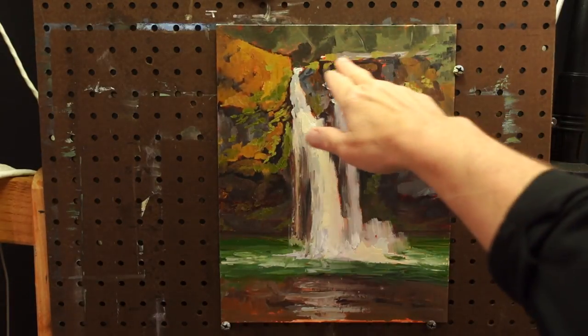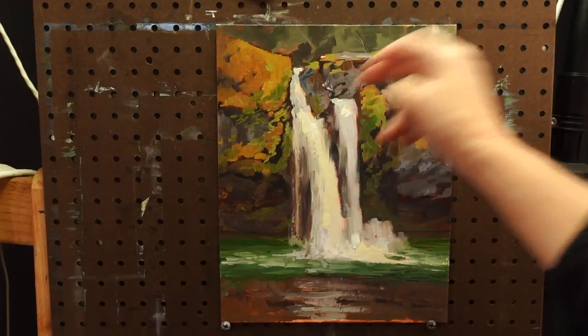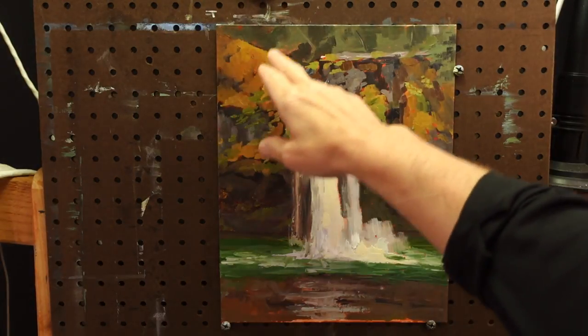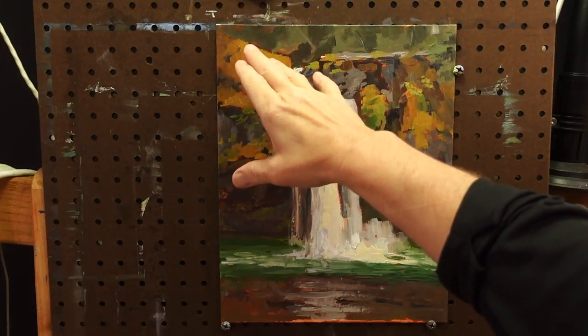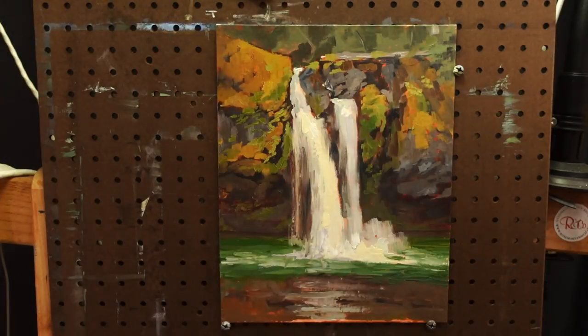I want to bring out this log just a little bit. I think it'll be interesting if it has a little more highlight coming out of the shadow and bringing the eye down this angle to the falls. I want to add just a little bit of shrubbery, some leaves, some small trees that were growing on the cliff face. I think that'll add a nice break here on the edge of the canvas, and it was there. I just didn't get to it.